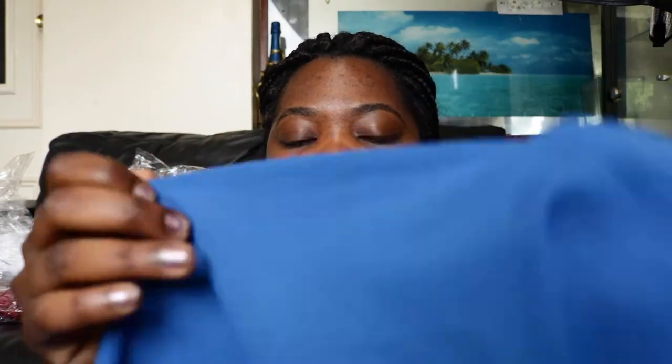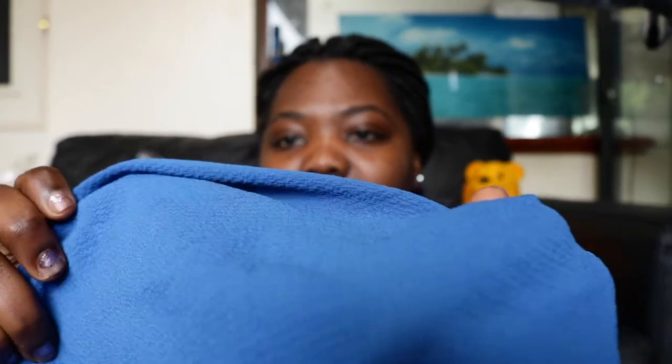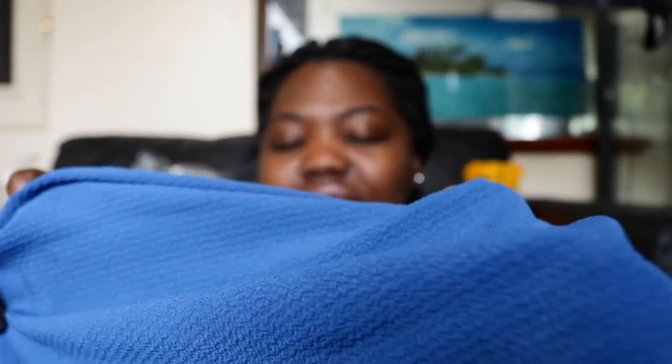Quality of this is amazing. The fabric, can you see that? I don't know how to describe it. Well, this is how it looks.